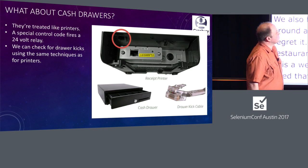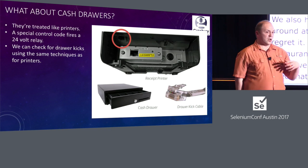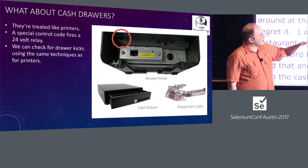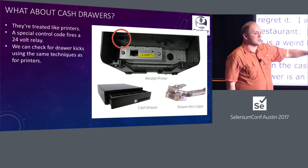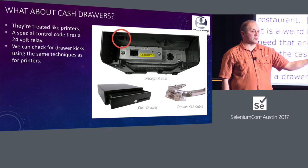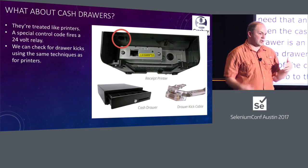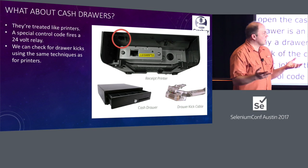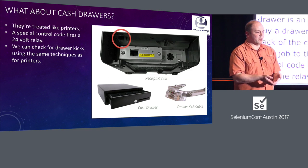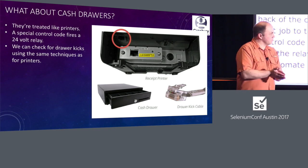Very easy. So the way that cash drawers work in restaurants is they are an extension of the printer. There's a special cable called the drawer kit cable that you can buy. It connects to the printer, connects to the back of the cash drawer. And when you want to open the cash drawer, all you do is you send a print job to the printer with a special control code that doesn't print anything. It just fires that relay, cash drawer opens. So being able to automate that the cash drawer opens when it's supposed to, and more importantly, does not open when it's not supposed to, it's pretty important in what we do.